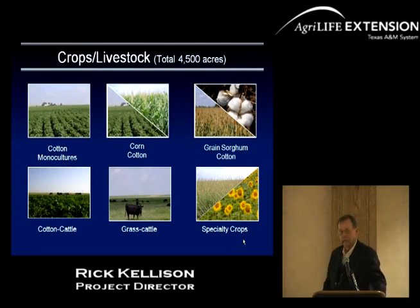Of course, we have cotton monoculture, corn and cotton rotation, cotton grain sorghum rotation, cotton cattle, grass cattle, specialty crops, and one picture's not up here that has come on the scene since the beginning of our project, which is corn monoculture. We currently have about 4,500 acres, and those acres actually vary from year to year depending upon the amount of acres that are double cropped.